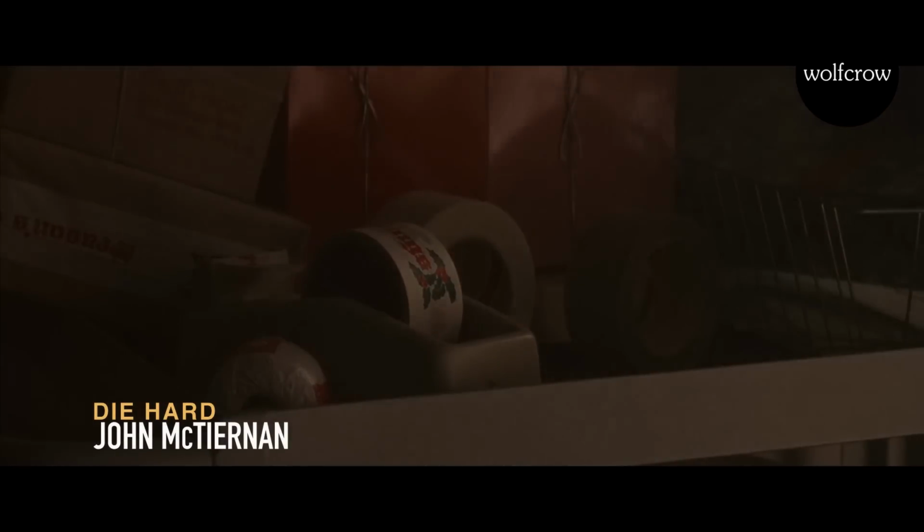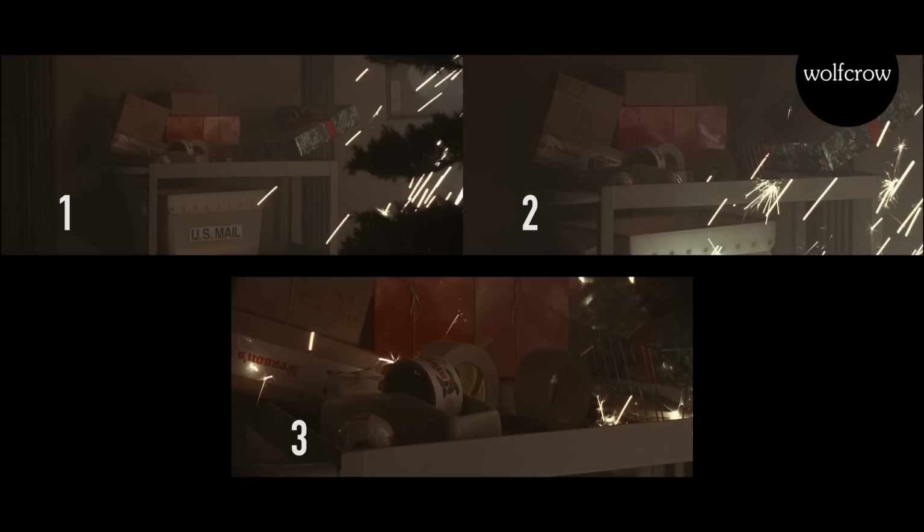Axial cuts walk a fine line, like this example from Die Hard. Is the third shot warranted? Or the second? Or both?